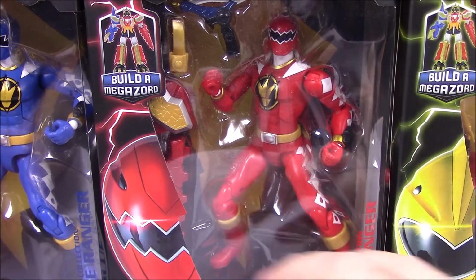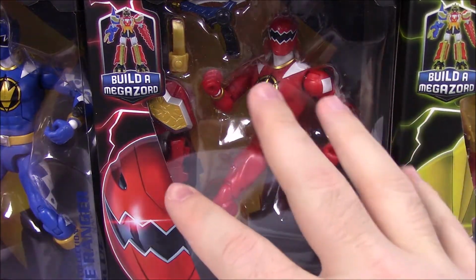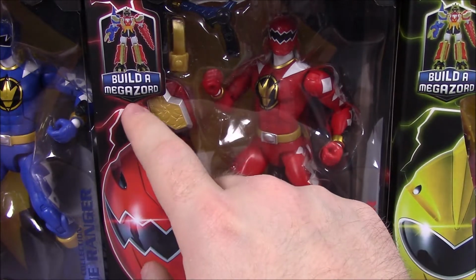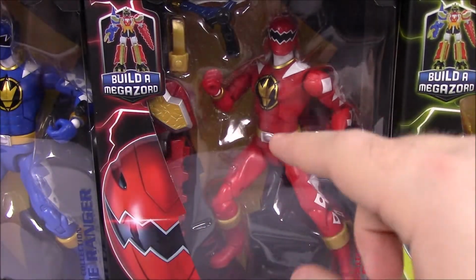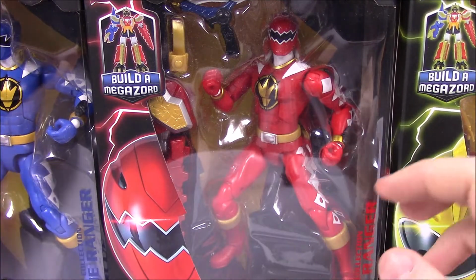And as you can see, and if you've seen the other sets, obviously you get multiple Rangers. We have 5 Rangers in this case, and we get all the different characters from the show, and then we got a Build-A-Megazord piece here that builds the Thundersaurus Megazord, as you can see there. So each of these come with pieces to build it together, so it's like a Build-A-Figure at the end. So it's cool to see.